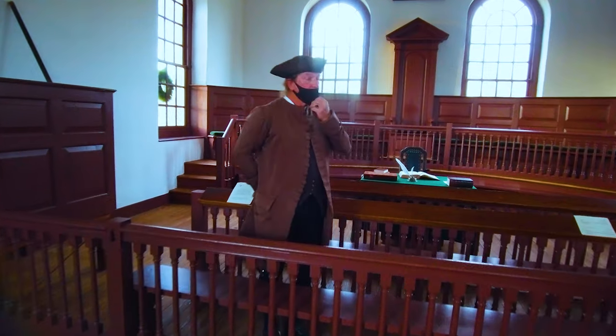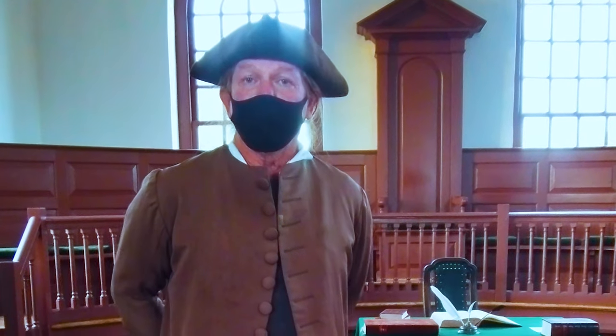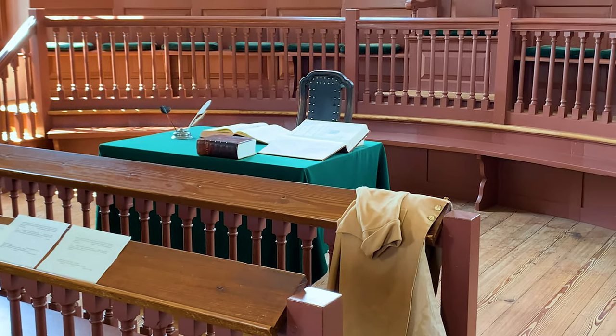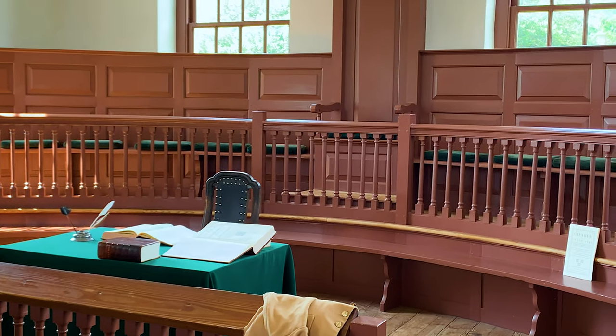What you're seeing here is what was done about 30 years ago by our tradesmen, putting it back to what we believe it looked like in the 18th century. One thing that they forgot, where we have modern courts, there's no bench up there for a judge. We didn't go to the one-judge system here in Virginia until 1869.